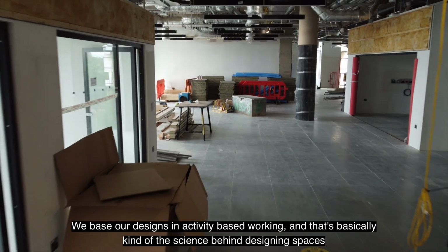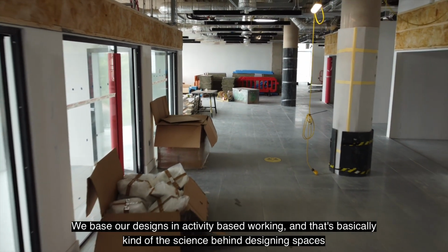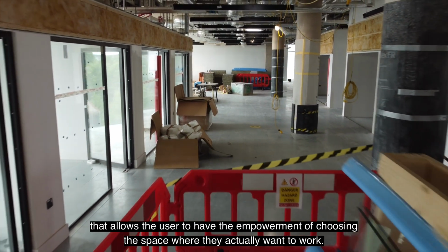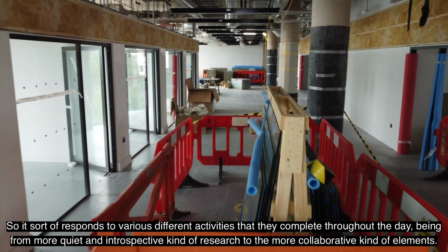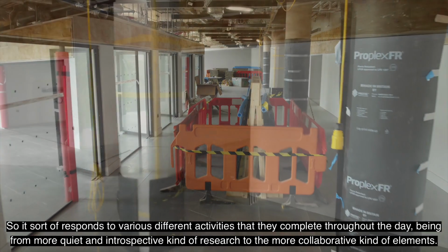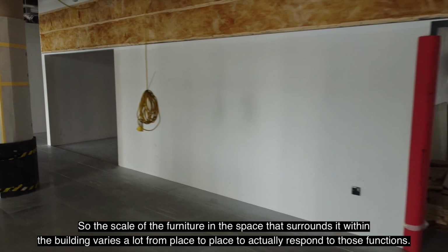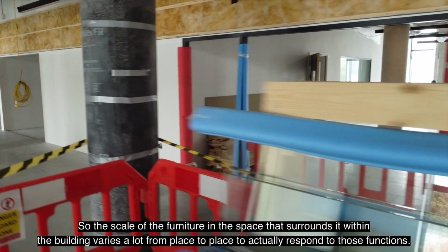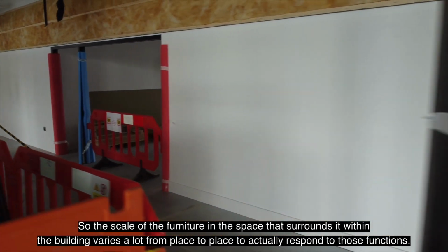We've based our designs in activity-based working, and that's basically a science behind designing spaces that allows the user to have the empowerment of choosing the space where they actually want to work. So it responds to various different activities that they complete throughout the day, from more quiet and introspective research to the more collaborative element. So the scale of the furniture and the space that surrounds it within the building varies a lot from place to place to actually respond to those functions.